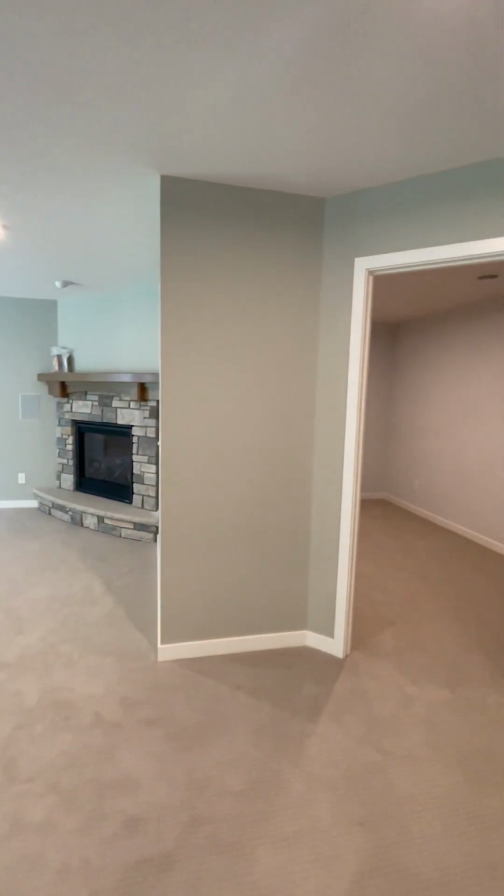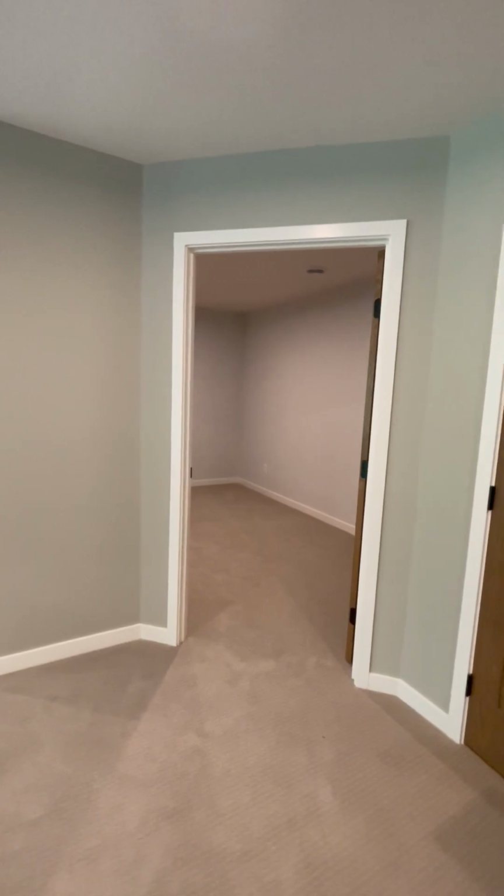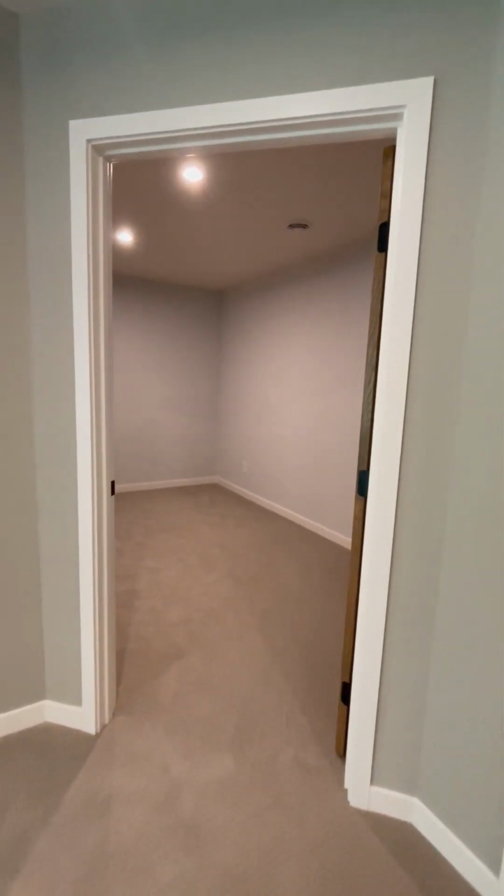Back in the corner we have a finished exercise room, or whatever else you might want to use it for.